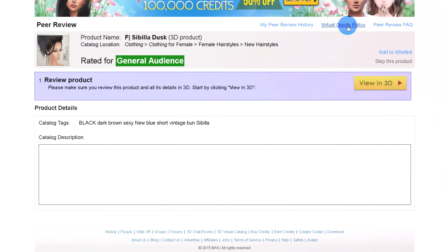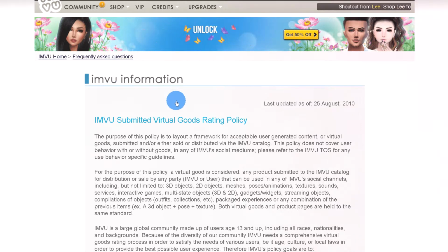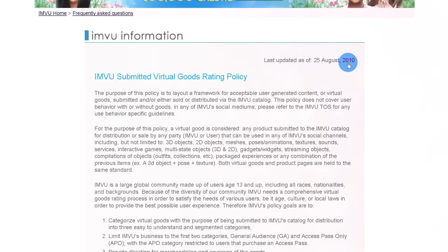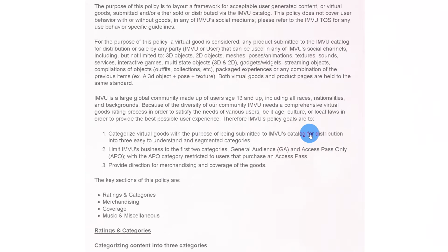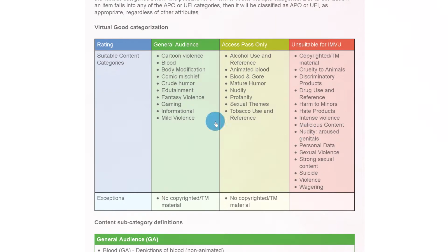Let's click this button and see what it is. Virtual goods policy. IMVU information. IMVU submitted virtual goods rating policy. Submitted 2010. Okay, lots of words here. Virtual good categorization.